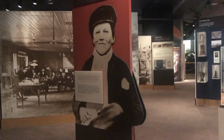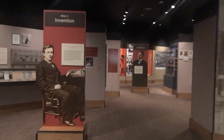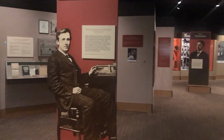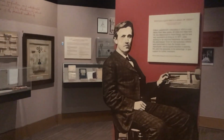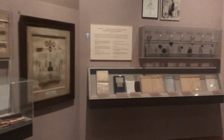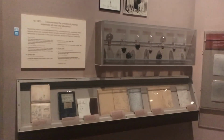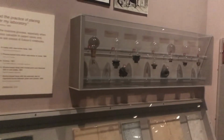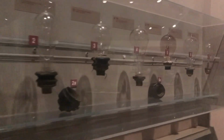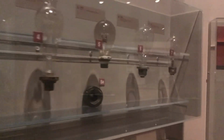Inside this one room, you could literally spend hours browsing through all of the different inventions. There were so many cool things here, from the light bulbs and transformers to modern day appliances and the evolution of how they started out. This room had a little bit of everything, and it was very detailed. So if you're coming to the Smithsonian, make sure that you allow for plenty of time to browse and read.